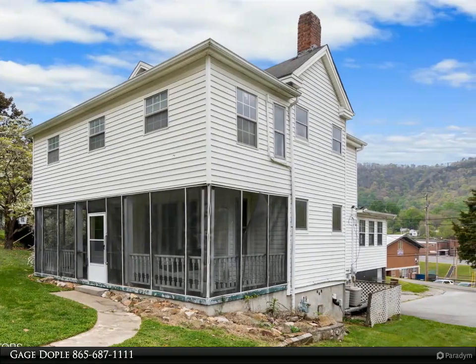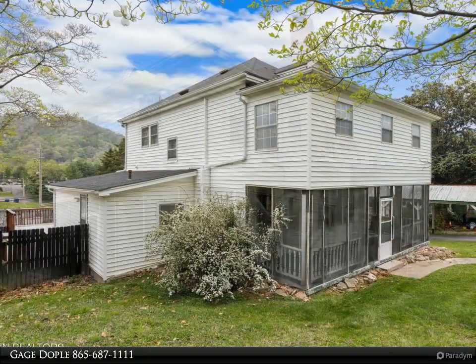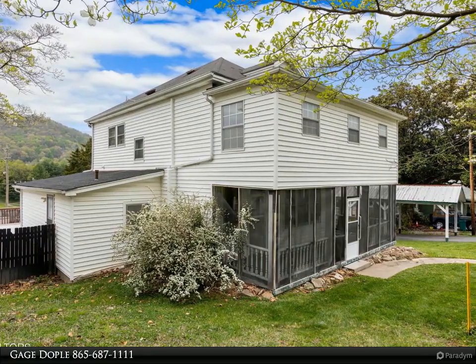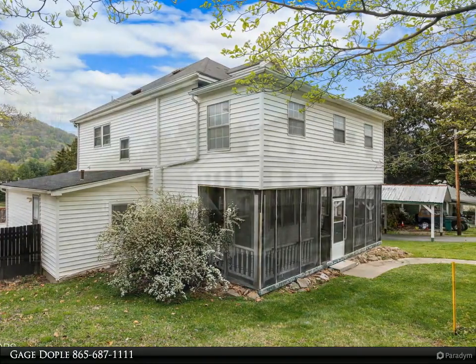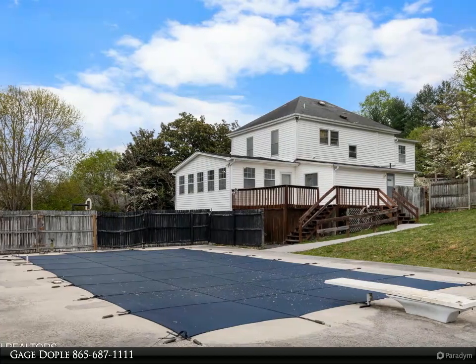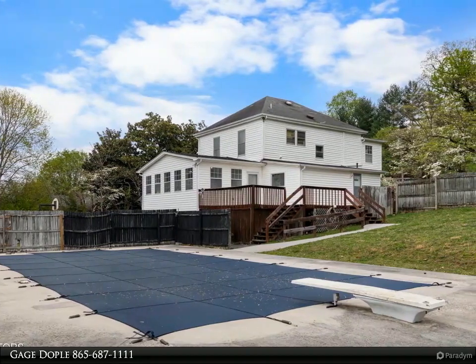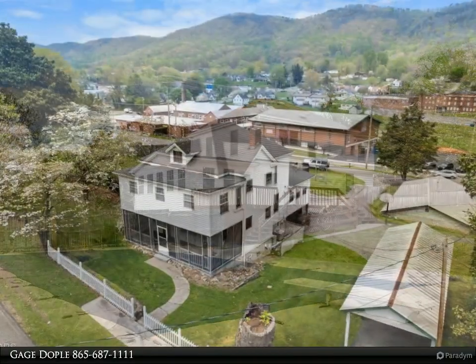Are you on the hunt for a spacious two-story home filled with character? What about an in-ground pool paired with a huge 28 by 45 garage? Look no further. This expansive 2,771 square foot home, built in 1905, exudes charm and functionality.